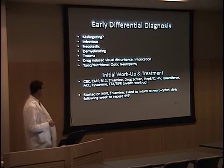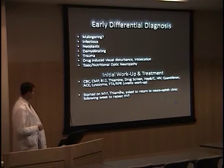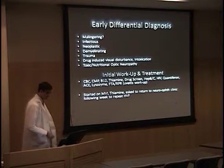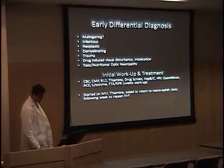Back to what we did initially after the visual field, we started him on a multivitamin just because of his potentially malnourished state and prolonged alcohol use. Asked him to come back to clinic the following week so we could repeat a visual field.